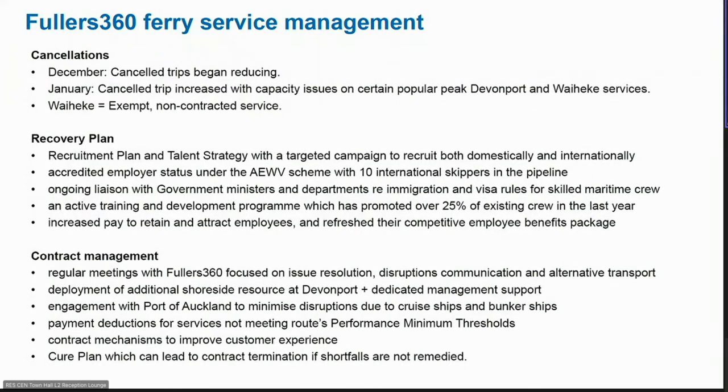From our perspective, Fullers also have increased their pay to retain their staff and have refreshed their employee benefits, as well as implemented a training program to upskill people from deckhands to more qualified positions to fulfill their requirements. From our perspective, we have regular meetings with Fullers focused on issue resolutions, disruptions, communications, and alternative transport.